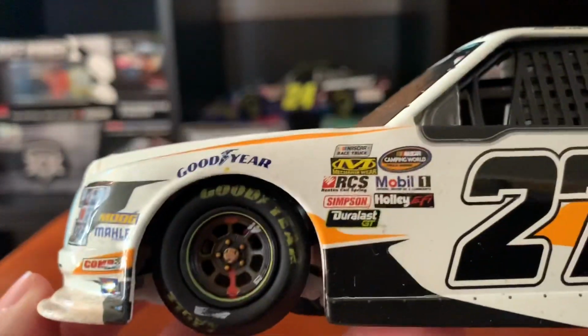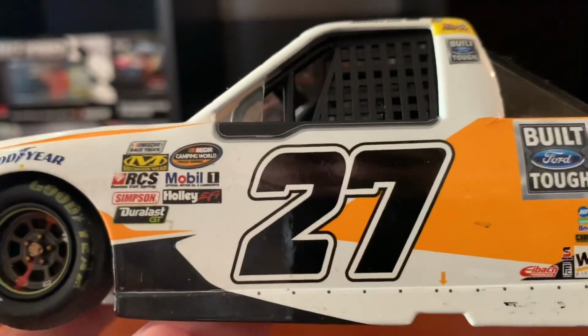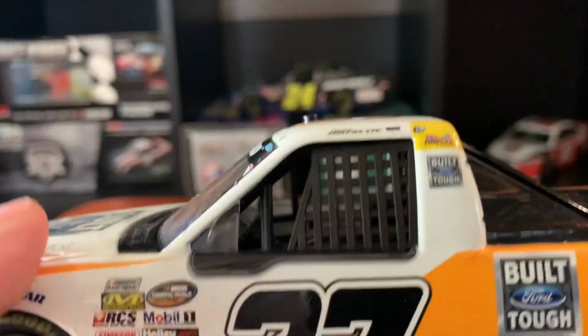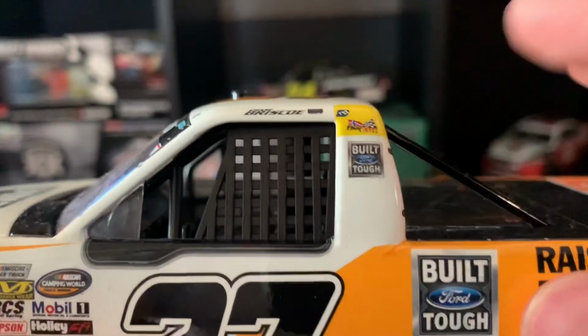All right, we'll start with the driver's side. Got a little bit of rubbish on the tire. Look at all that dirt debris. Got some marks here. Of course, plastic window net. Got Chase Briscoe, the one win sticker. He was driving for Thor Sport in this said event.